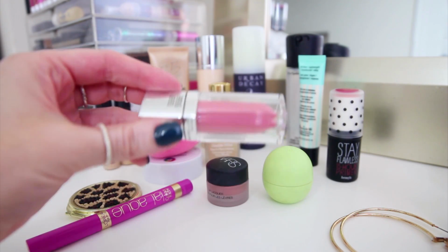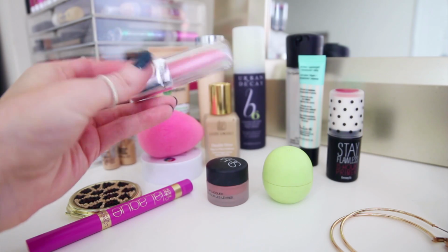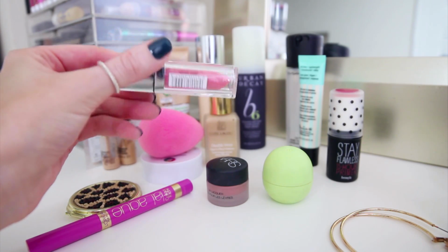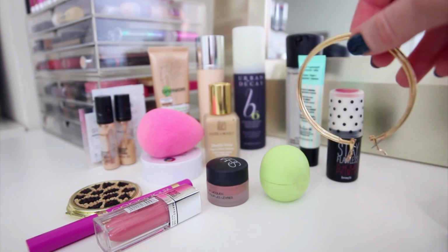And then this one is one of the new Maybelline Color Elixir glosses, and this doesn't look like much in the tube, but this color, which is Petal Plush I believe, is a really, really gorgeous color. And there is a swatch of that one. Then of course gotta have my hoops out because you need those every day.